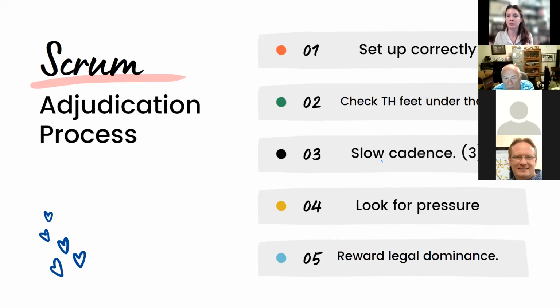If we don't see positive play from someone, we just get away from it with a free kick. And then if we actively see negative play from somebody, that's when we're going to the PK. And remember that we're going to focus on PKs after the ball is in. So, scrum adjudication process. Here's your mental checklist.